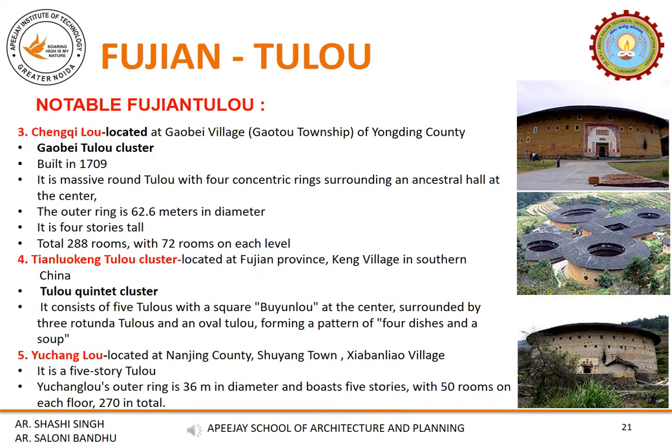Third example of the notable Fujian Tulo is Chenqui Lu, which is located at Gaobi village of Yongding County. It belongs to the Gaobi cluster, which was built in 1709. It is a massive round Tulo having 4 concentric rings surrounding an ancestral hall at the center. The diameter of the outer ring is 62.6 meters. It is 4 stories high, having 288 rooms, that is 70 rooms at each level.